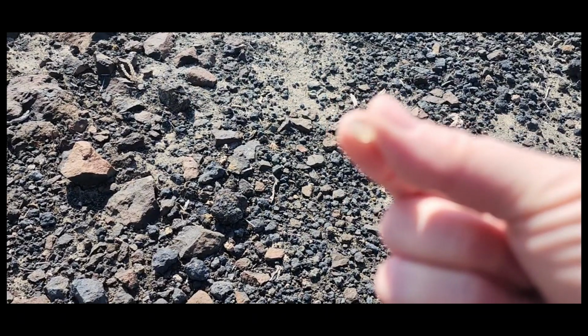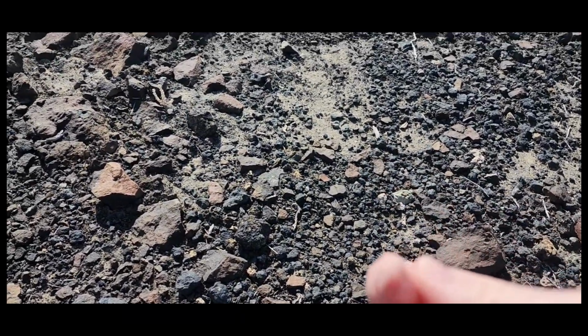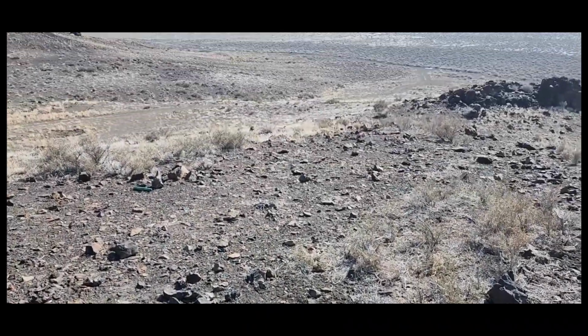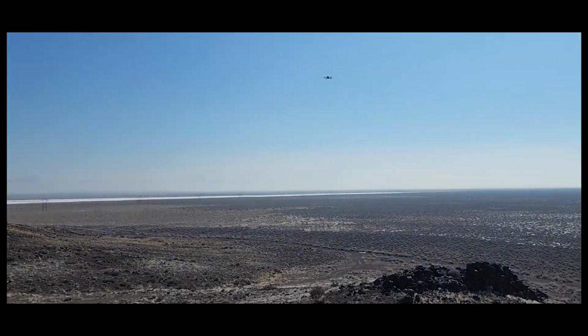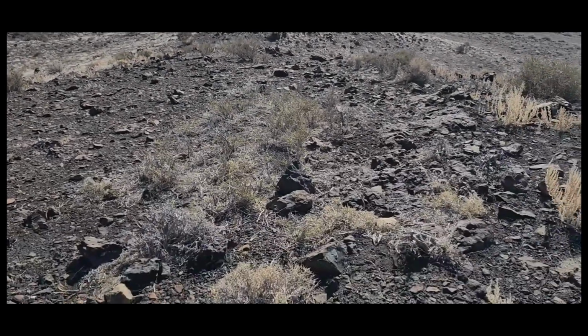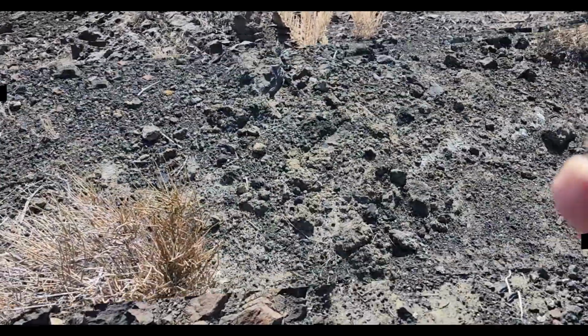Rock is flying around. That was interesting. For some reason, my phone just started talking. Not sure why.